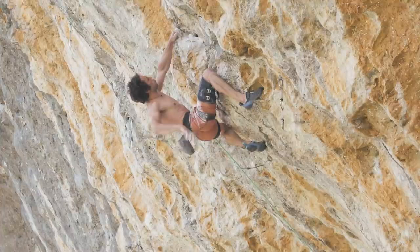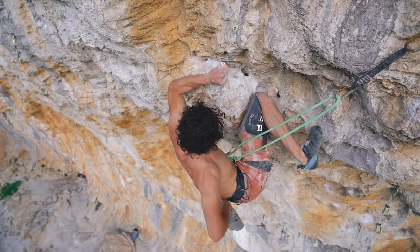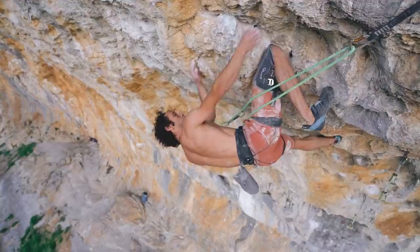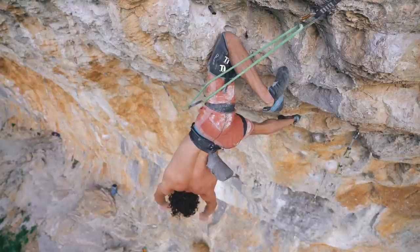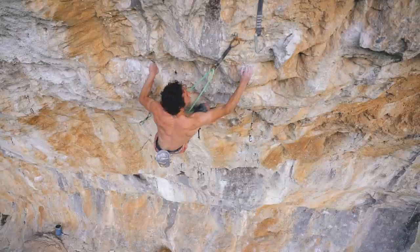And then you get into the rest and you try to recover as much as possible. And then you are in Gimmel Express, and I would say it's a short 8B plus route up there.